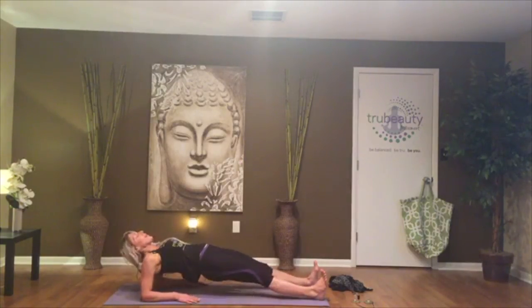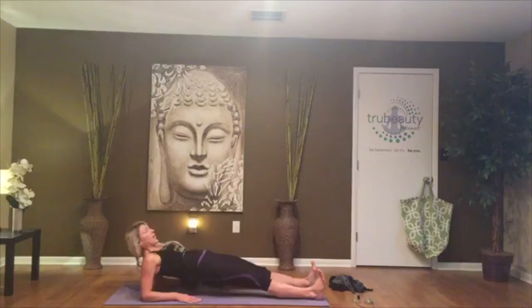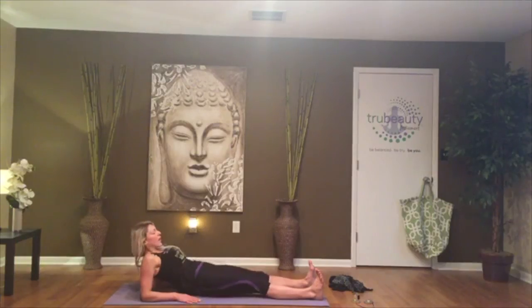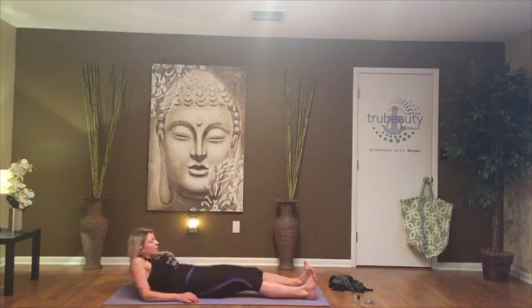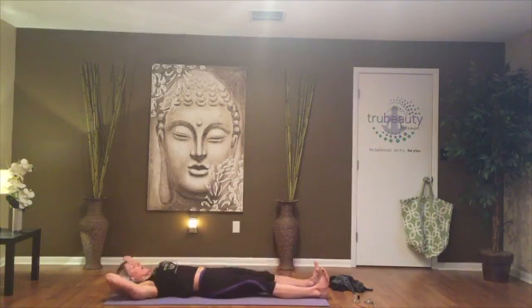And inhale, lift. Exhale down, but we're not coming all the way down. If possible, if you need to take a rest, that's just fine. Inhale, lift. We're following our heart here. And exhale all the way down. So slowly come all the way onto our back like we're doing Shavasana, okay?